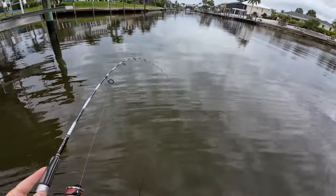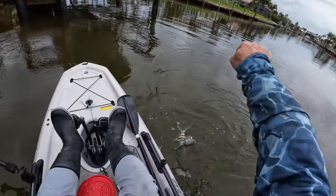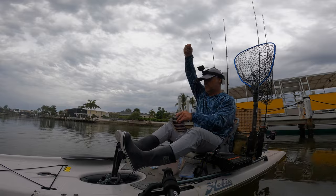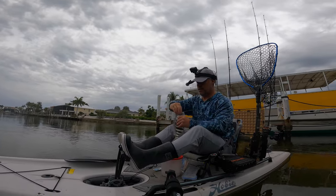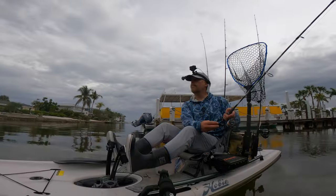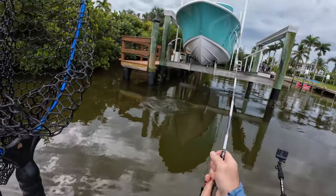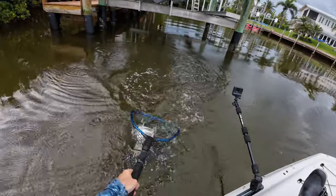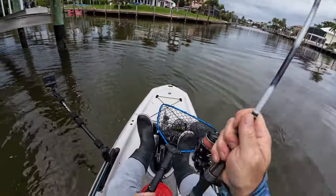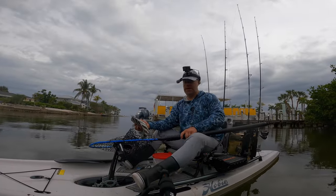Ooh, wrong way, wrong way. A little better one. A little bit better. It's probably right around 12. Yep. Right at 12. It's not what we're after. There we go. We got a keeper now. All right. Oh, gosh. That's what I've been waiting on. Big one. Hook come out. Yep. All right. We'll keep this guy.